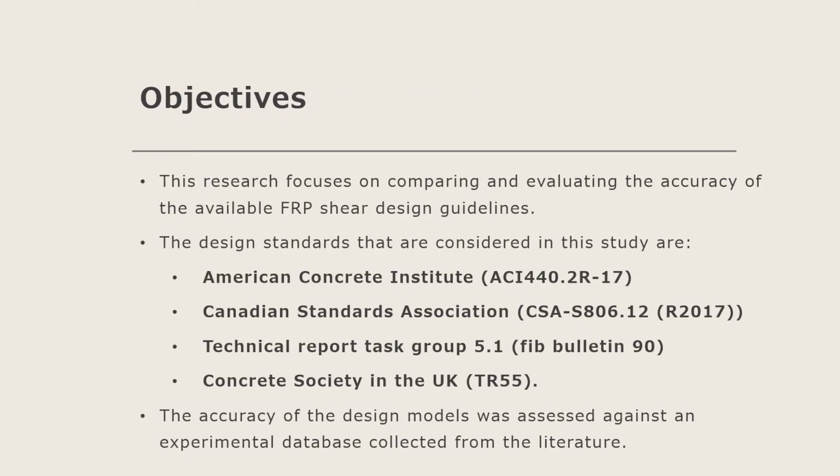Therefore, the objective of our research is to compare and evaluate the accuracy of the commonly available FRP shear design guidelines. The design guidelines considered in the study are the American Concrete Institute, ACI 440, the Canadian Standards Association, CSA S806, the Technical Report Task Group, FIB Bulletin 90, and the Concrete Society in the UK, TR 55. The accuracy of the design models was assessed against an experimental database collected from the literature.